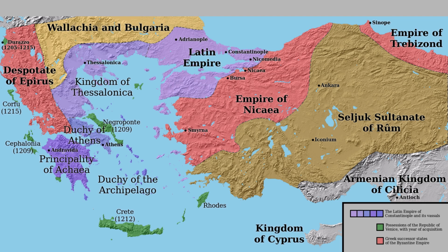The elite of Constantinople retreated south and established their temporary capital in Nicaea, where they hung out for the aforementioned 60 years before returning in glory to Constantinople. Thus, this period is called by modern historians the Empire of Nicaea. Some relatives of previous emperors scattered, settling in Greece, the Balkans, and the Black Sea, and forming the Empire of Trebizond, the Despotate of Epirus, and the Kingdom of Thessalonica, each claiming the title of Byzantine Emperor.